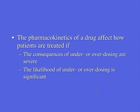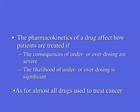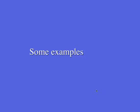So, what I'm saying here is that pharmacokinetics are important if the consequences of under and overdosing are severe, and the likelihood of under or overdosing is significant. And really, that applies to most of the drugs that we use to treat cancer. Not only that, but the pathological states that are likely to be important are also common in patients with cancer. So pharmacokinetics is important to patients with cancer.